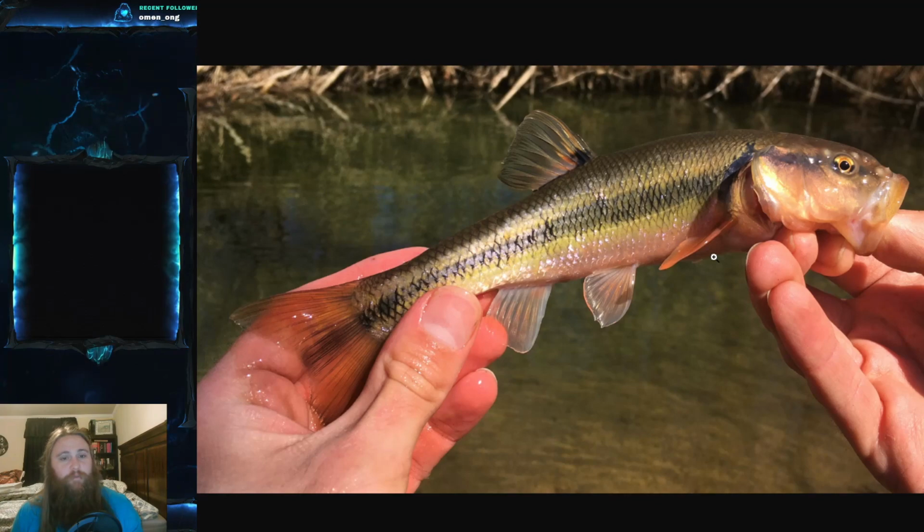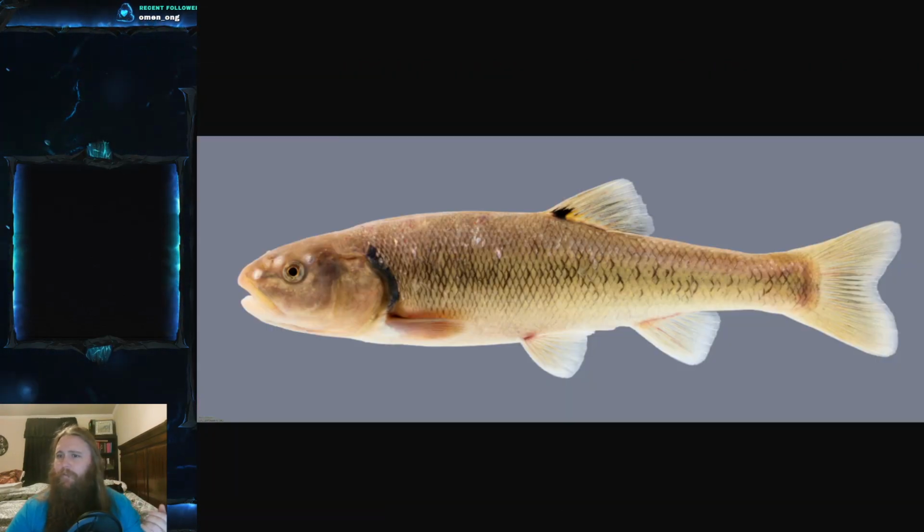The female will deposit her eggs. The male will release his milt. And this allows for immediate fertilization of the egg. Now, there does seem to be some dispute whether the male protects the nest after the eggs are deposited or not. I seem to find more evidence that they are not protecting the eggs, but they do protect the nest until all the females that it wants to spawn with are there. So it's a little bit of back and forth.